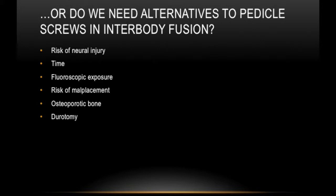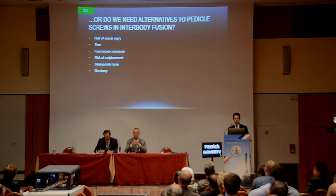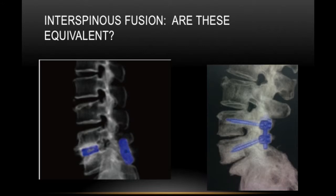We know that pedicle screws carry a risk of neural injury. There's operative time. There's fluoroscopic exposure to the patient and particularly to the surgeon over a cumulative career. Risk of malplacement, osteoporotic bone. What's the role of pedicle screws in osteoporotic bone? And the incidence of durotomy. Is the picture on your left equivalent to the picture on your right, assuming there's an interbody in the one on the right? I couldn't find one, I apologize.